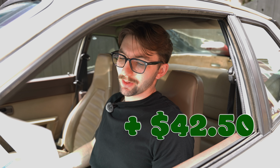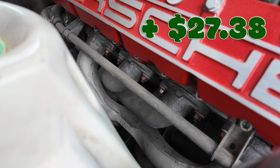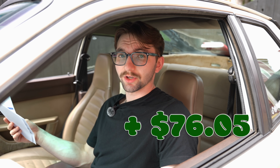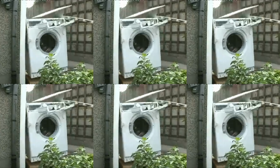Then I spent $42.50 for a couple of seals and hardware for the exhaust. I then spent $27.38 for some high temperature paint so I could redo my exhaust manifold. I then spent $76.05 to do an oil change on the car. Then I spent $21.66 for a new radiator cap. Then I spent $32.88 on some more washers, some plugs, some screws, everything, and more washers.